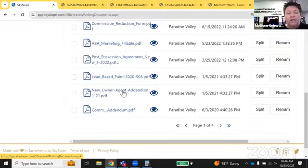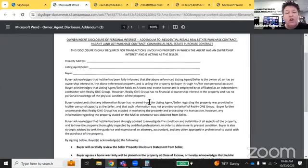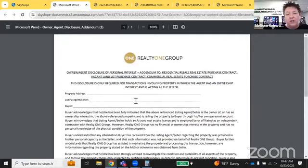New owner agent addendum. I don't even know what this is. Hold on. Oh, this is if you are an owner agent of the property. They just knew because they just added it. So anytime you are a party to the contract, not just on primary residence, but anything, you have to get this signed off on. Okay, and that we make sure that you've read this to see what is required of you to have your E&O coverage in here.